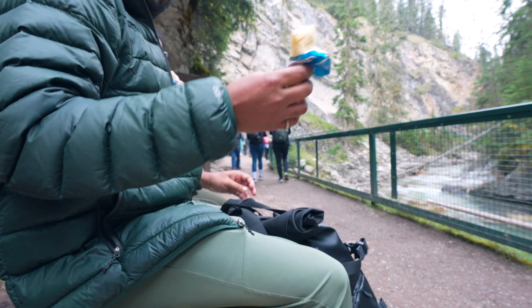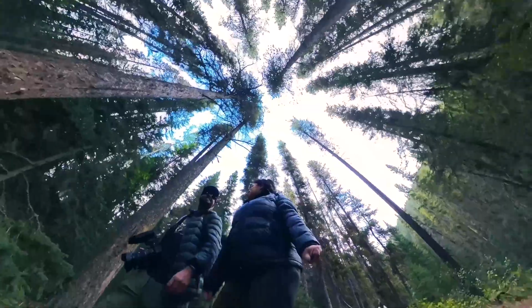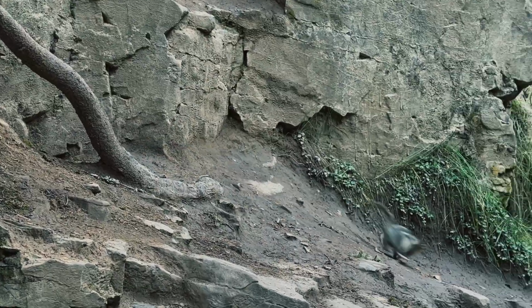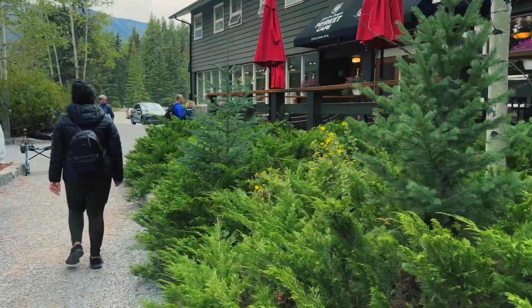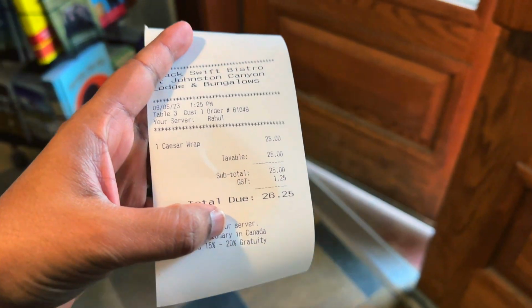So after a long hike, have a crispy. We ordered one grilled chicken Caesar wrap which comes with fries, and that is $25. This is kind of an expensive restaurant, obviously, because this is the sole restaurant in Johnston Canyon.